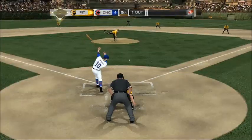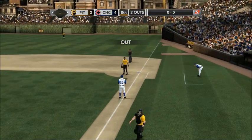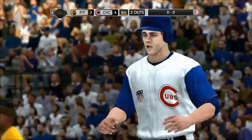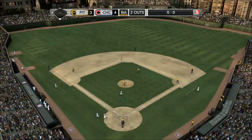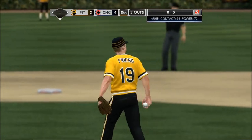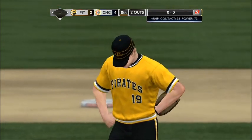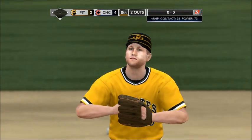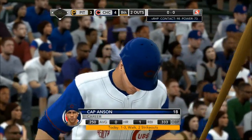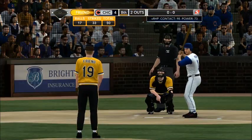The pitch. Swung on and ripped towards second. Throws to first. He's retired. That's two down. Anson settles in. Threw a walk last time. Two outs. Bases empty.